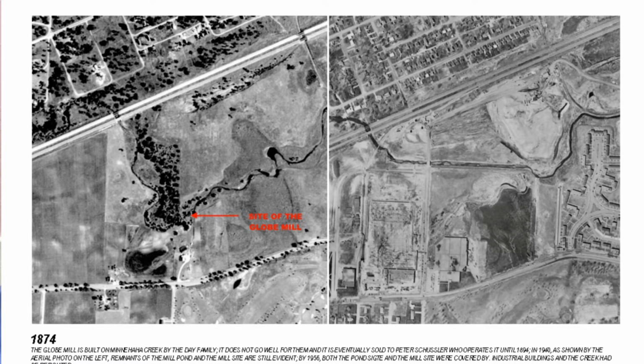The Day family bought some property on Minnehaha Creek and were convinced they could create a flour mill on that property. So they dammed up the creek, created what was called the Globe Mill. They were snake bit from the beginning. The Day family suffered a series of calamities over the first 2 years and ended up letting their mill go to the bank, who foreclosed on it in 1876. And it eventually was sold to Peter Schuessler, who operated it until close to the end of the 1800s.